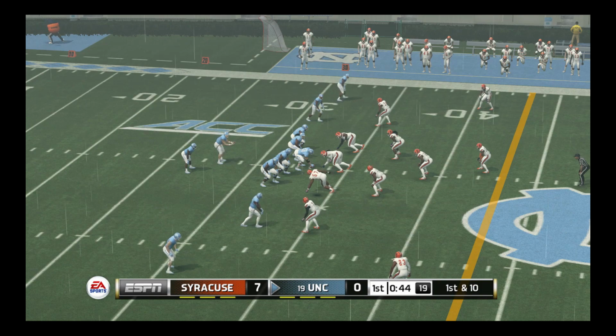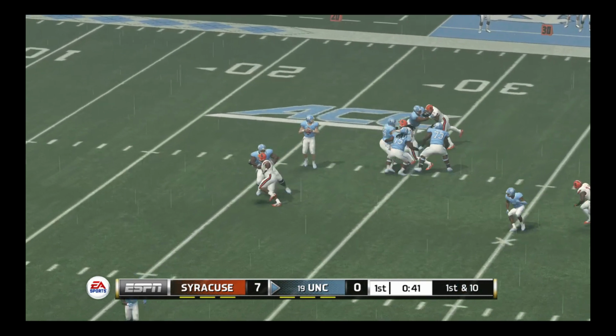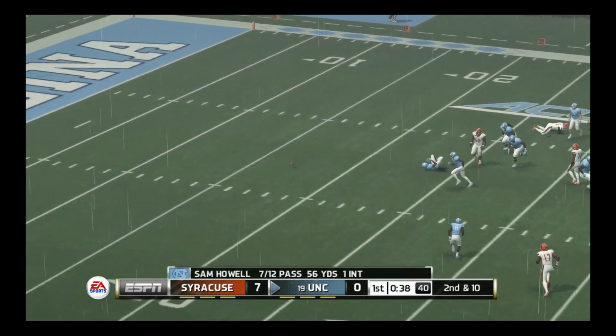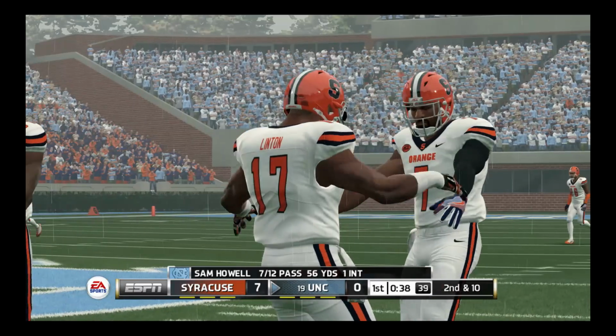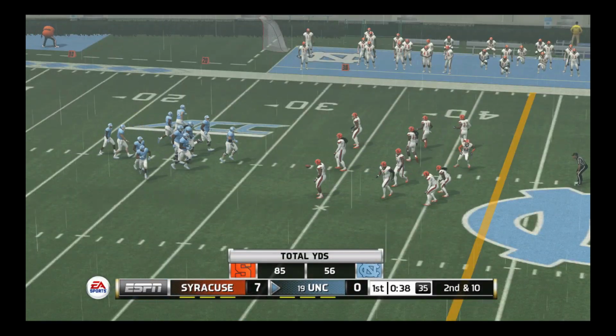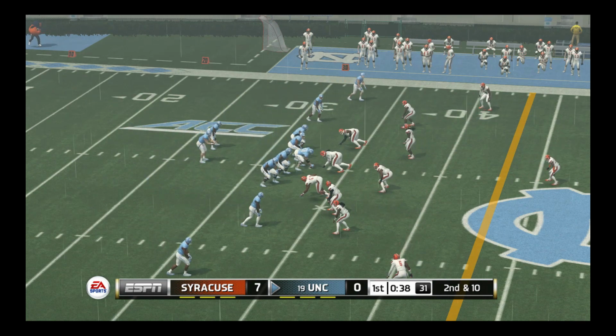Roger, Roger! 30, what's the mic? I got him! Red 2! No! Strike to his receiver, no good. Number 15 was the intended receiver on the play. That makes it second and 10. 30, what's the mic? No! Watch the door! Oh, no!